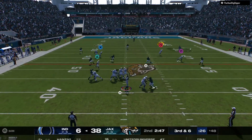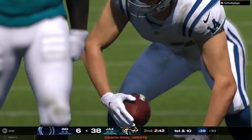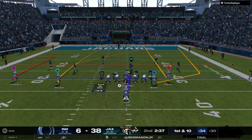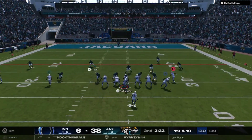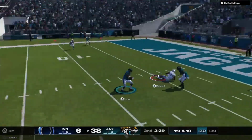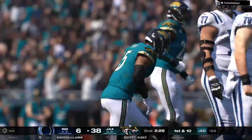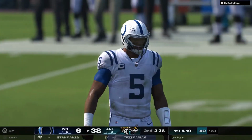Richardson out of the shotgun. He's got his target. That's complete. And he's got this to the 30 before being taken down. So on the other side of the field now, it's 1st and 10 as they've got things rolling on this drive. And Richardson looks to throw once more. Oh, everything falling apart now. Another one intercepted. Picked up by Andre Cisco. And the Jaguars are going to get the football here at their own 23.